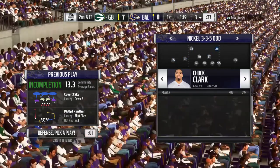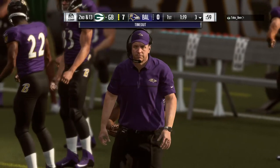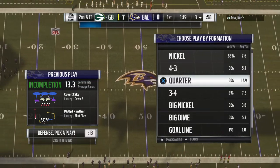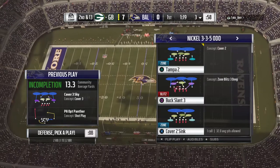Hey, you're one to the good. Go ahead and try and press your advantage. So they'll come up after the incompletion for second down. And now we're going to get a timeout here called by the defense. And my goodness, they're now out of timeouts here in this first quarter.